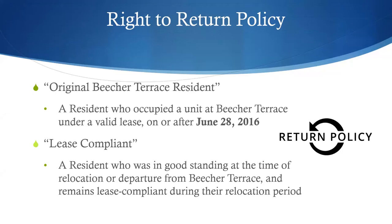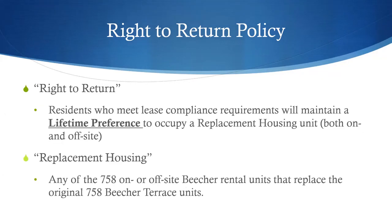Lease compliant. All those who are lease compliant receive the lifetime preference, if you remain lease compliant at the time of relocation and up until you reoccupy a replacement unit. The right to return: all residents who meet these lease compliance requirements maintain a lifetime preference to occupy a replacement housing unit, both on and off-site.